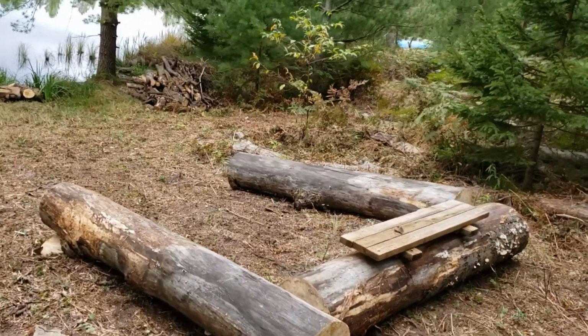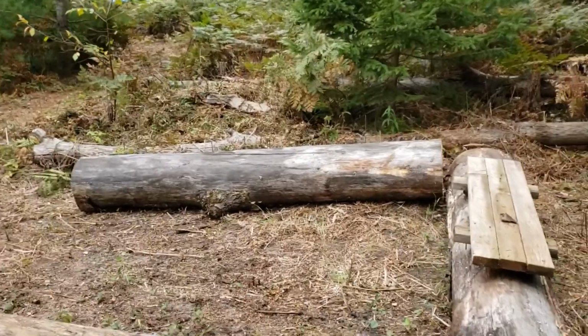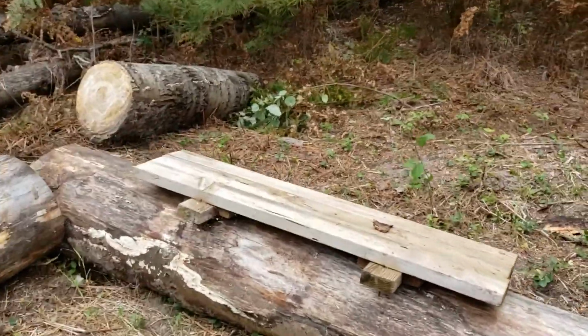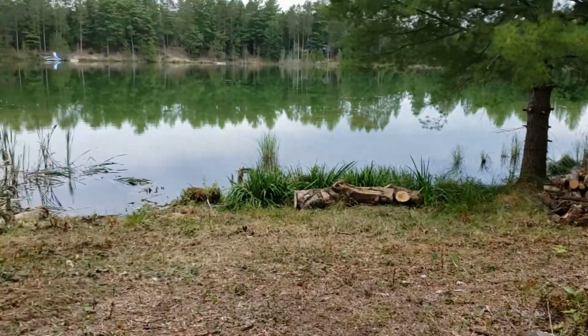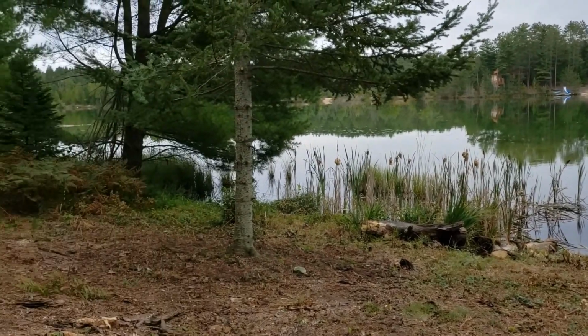So here's the fire pit. I still need to get a fire ring to put in there. So it's actually nice. This seat's actually really comfortable. If I sit down here, I've got a nice view from the fire pit.